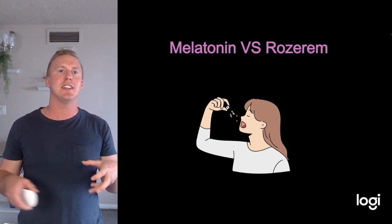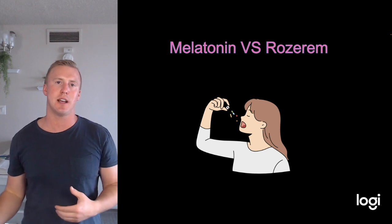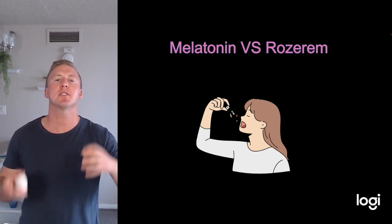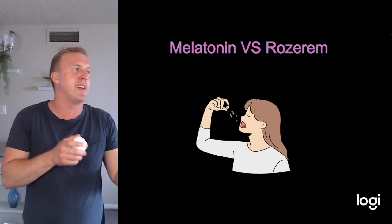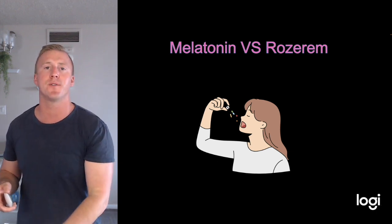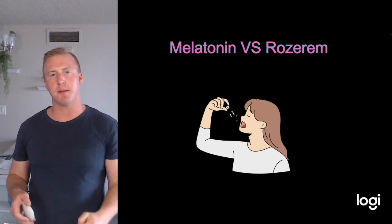Ramelteon is another medication. It's like melatonin, but it only works on the M1 and M2 receptors. Those are important because those are really the important ones for sleep, whereas M3, not so much. Melatonin works on all three. Ramelteon may be a little bit more specific for those two receptors.